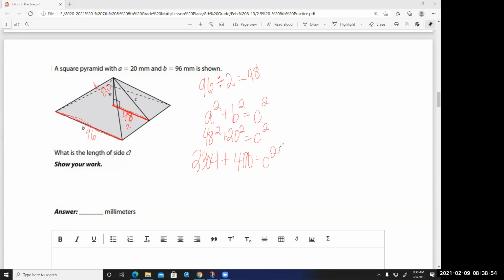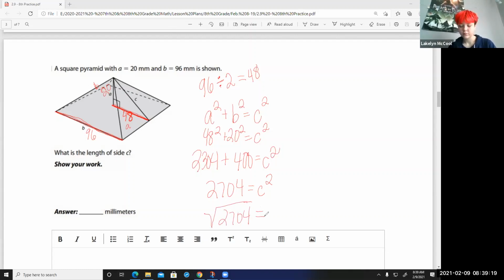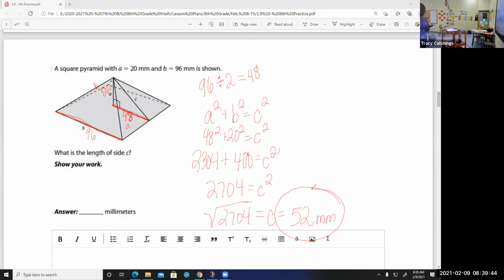When you add them up, you get 2,704. So now, how do we find C? You have to square root it. Good job. Which gives you 52. 53 or 52? 52. The length of C would be 52 millimeters. Any questions about it?